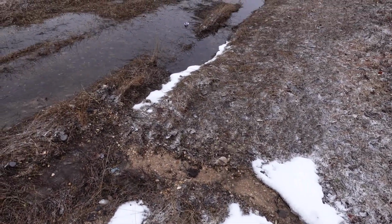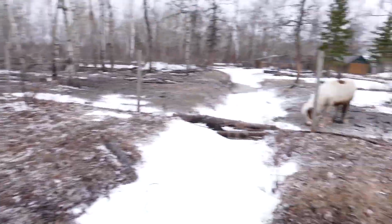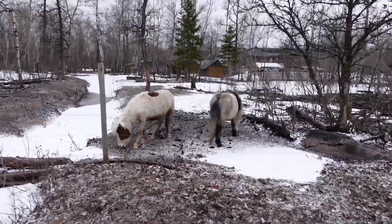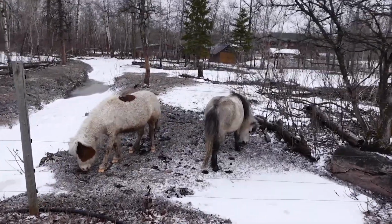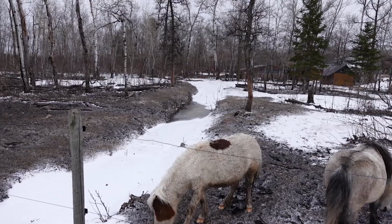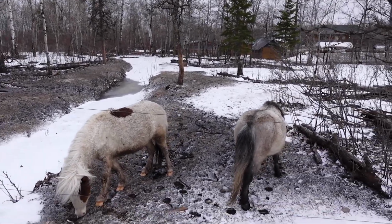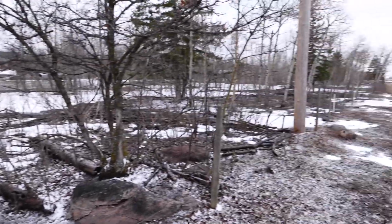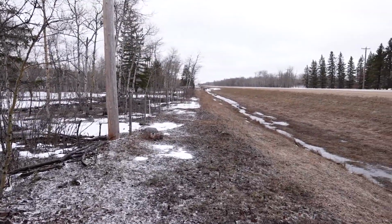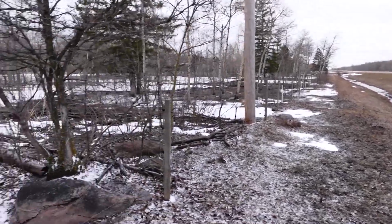So it's kind of a saucer. So I guess that's probably it. It is sucking into the ground. It'll likely suck back in over the next couple days. It's supposed to warm up for next weekend, 12 degrees Celsius, yay. And yeah, no, that's what it looks like out here.